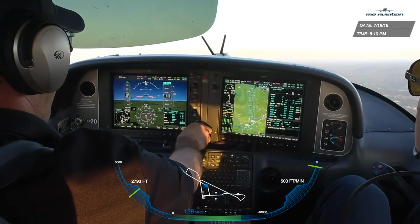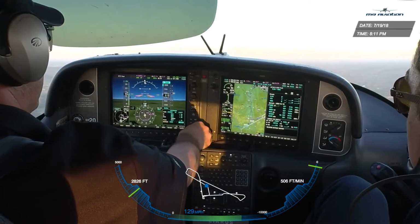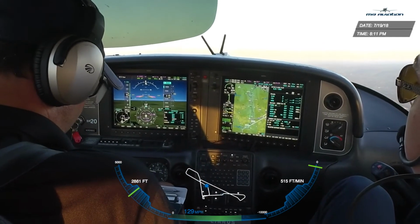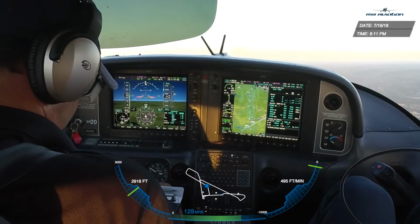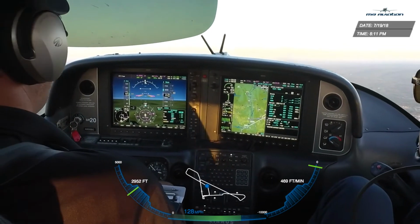He is just taking us way out here, dude. Come on, man. I guess he wants 5 miles. Yeah. Bummer. And the MSA on this side is 3,000. Once again, minimums are 593.